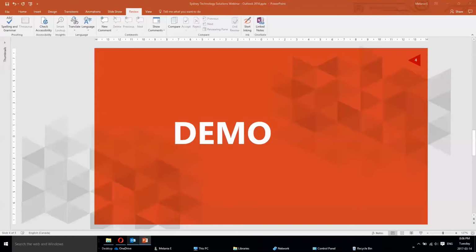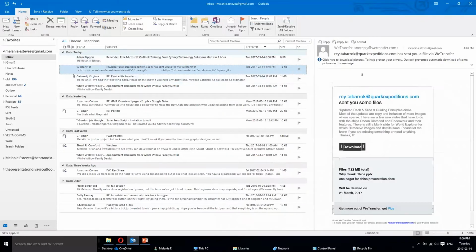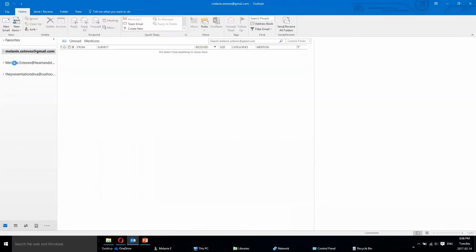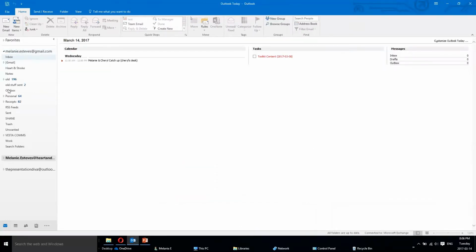Okay, so this is the Outlook interface. You'll see that there's a pane here that can be moved so that you can read your opened emails. Here you have all your particular emails that are coming in. On this side is your main control. Here is where you'll see your various email addresses, and within each of these are all your folders for that particular email address.